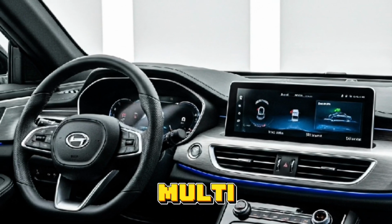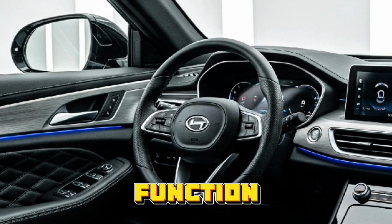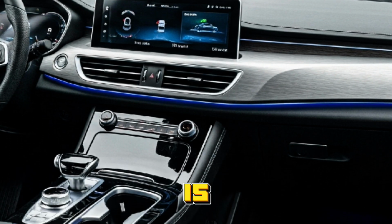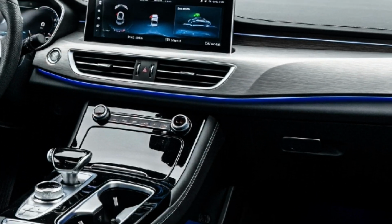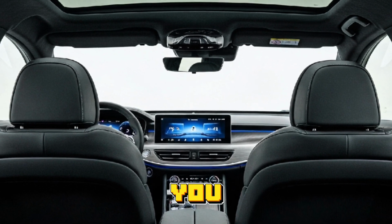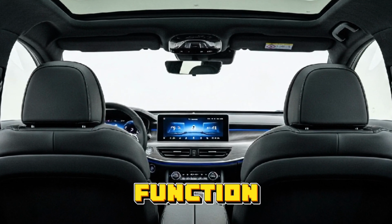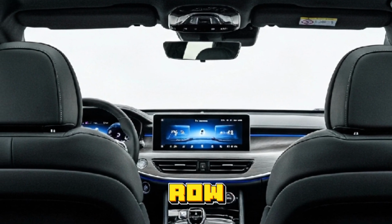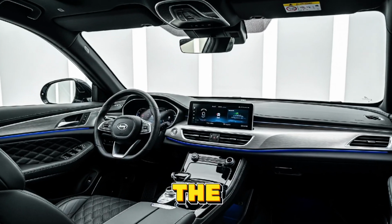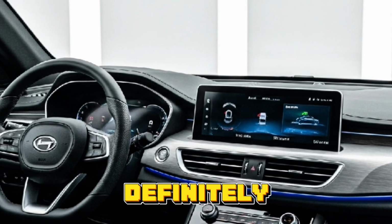Seating comfort is excellent. The front seats are multi-way power adjustable, with heating, ventilation, and even a massage function on higher trims. The driver's seat has memory settings, and the steering wheel is both heated and power adjustable. Rear passengers aren't forgotten either. In the 5-seater version, you get a very spacious second row, with ample legroom and recline function. In the 7-seater, the second row still offers sliding adjustment to balance space between the second and third rows. The third row, as expected, is best for kids or short trips, but it's definitely usable.